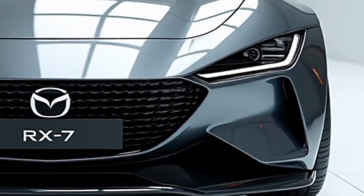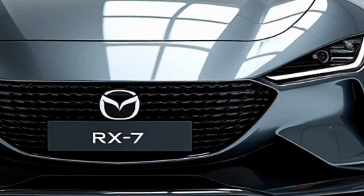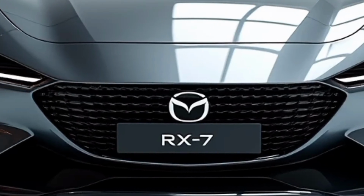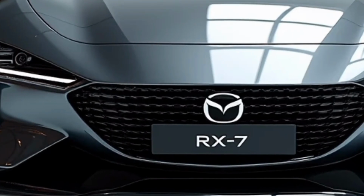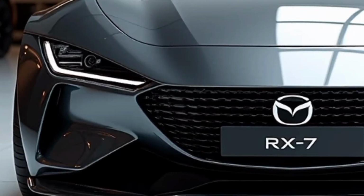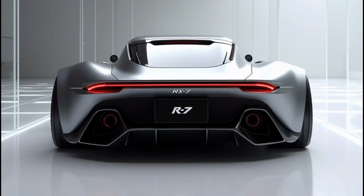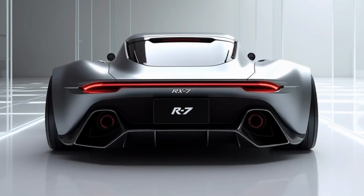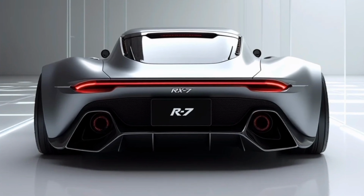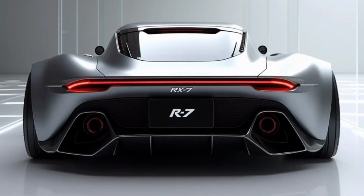Let's start with what makes the RX-7 truly unique. The rotary engine. While most cars rely on pistons moving up and down, the RX-7 uses a completely different philosophy. At the heart of this car is Mazda's famous 13B rotary engine, a twin-rotor design that delivers high revs, low weight, and an unmistakable sound. It's not about brute power, it's about balance, smoothness, and that thrilling surge of revs that seems to never end.